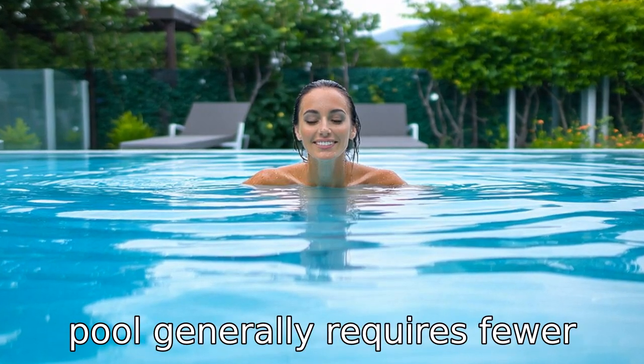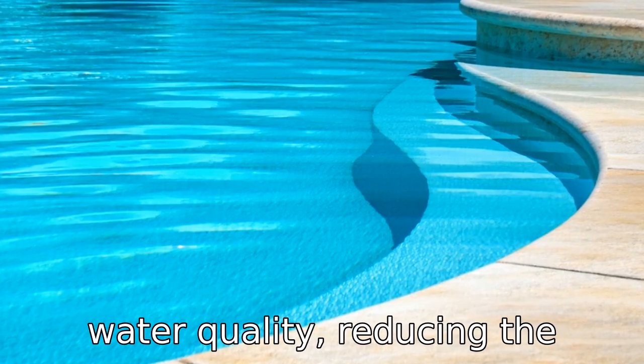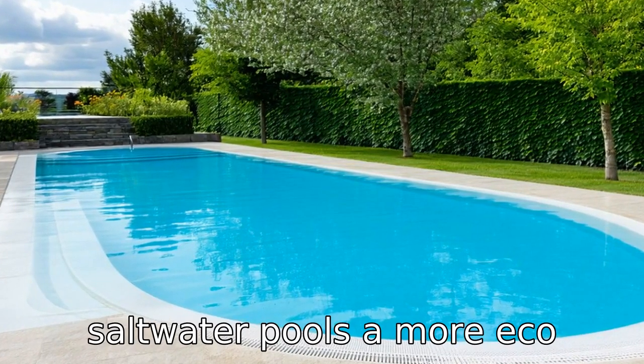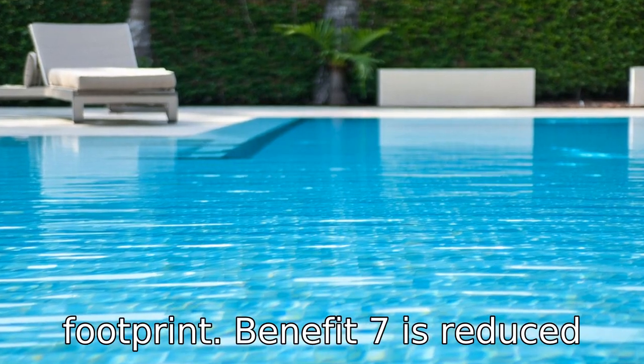Benefit 6 is ecological benefits. A saltwater pool generally requires fewer chemicals to maintain acceptable water quality, reducing the number of harmful substances that can potentially affect the environment. This makes saltwater pools a more eco-friendly option for those concerned about their ecological footprint.